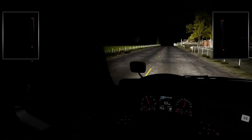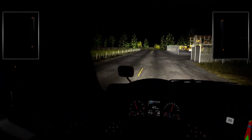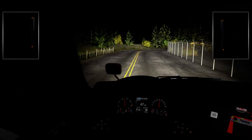Just kind of being quiet, guys, this run. It's mostly all about the new Western Star today.